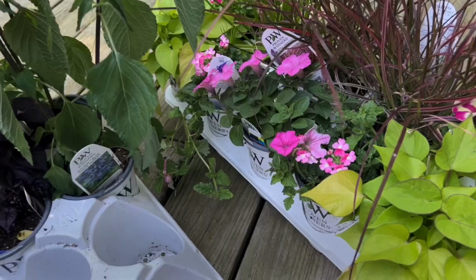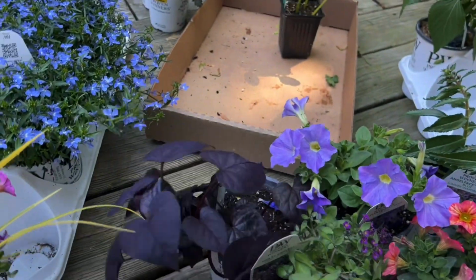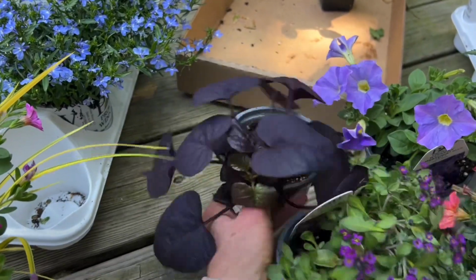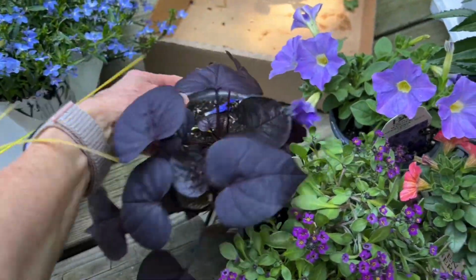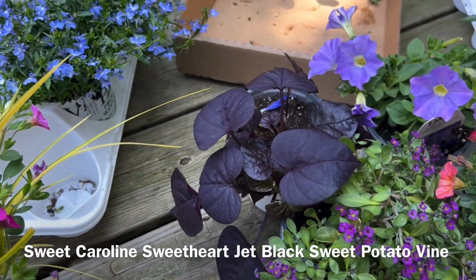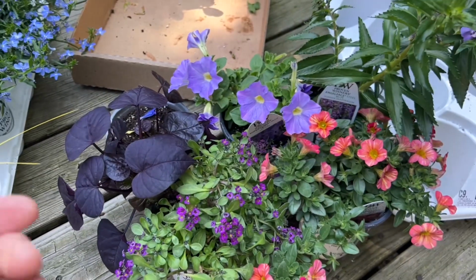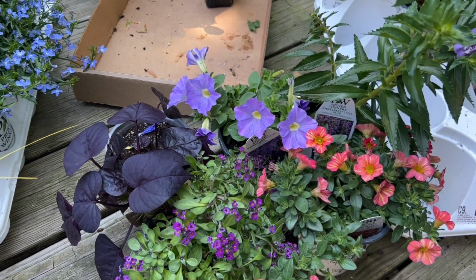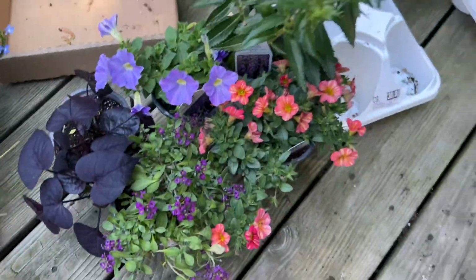Let's see what else. Oh, also with those, I'm also going to put one other spiller, and that is this sweet potato vine. And I can't remember the name, and the tag is not in it, but I will look it up and put it on the screen. But I think that will look really pretty with that too, that dark color. So there's that. That's going to be one little grouping.